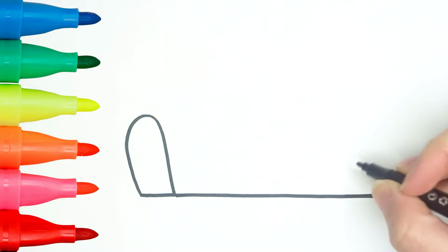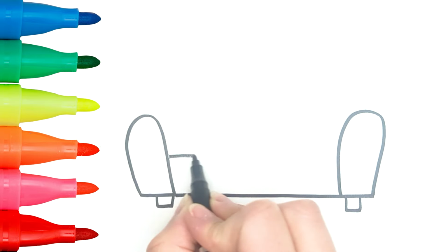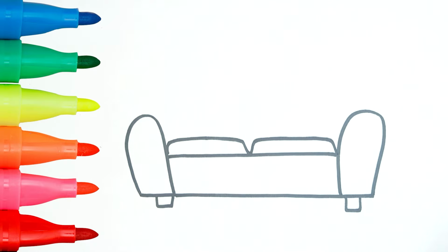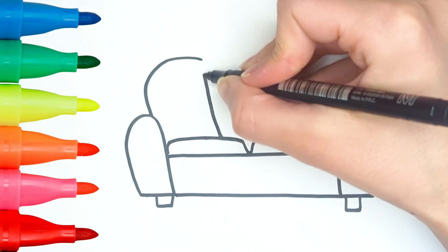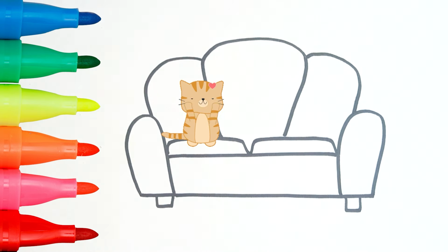One and two. Now the little feet and the base. Two nice soft cushions to sit on. Just the backrest is missing. Voila! Done! Super easy and quick, right?